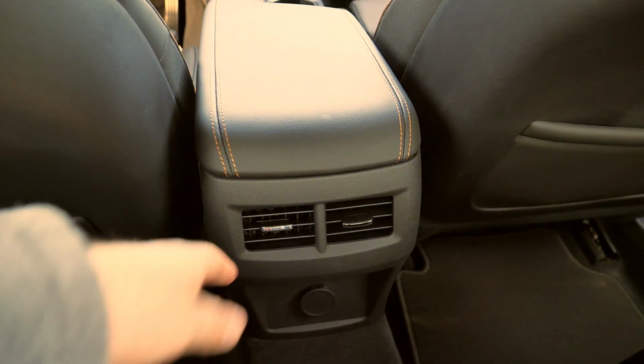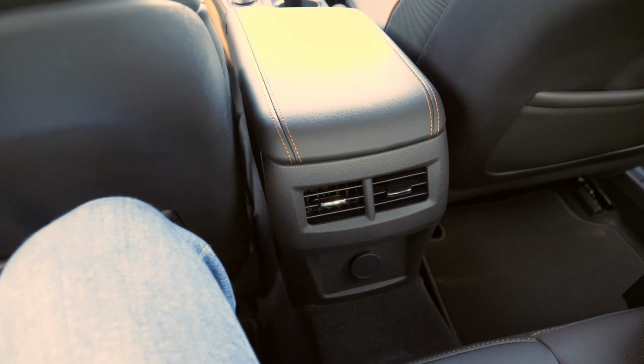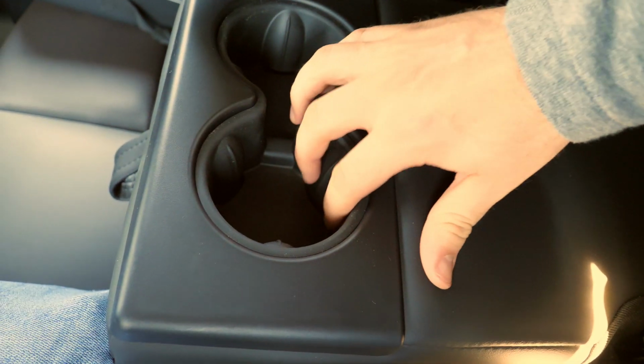You get AC vents, and you get a charging port. There's just no USB charging ports back here, which is a little surprising. But you still get a nice soft armrest with some actual cup holders back here. And then when I'm sitting up tall, my hair is touching on a bad hair day, but otherwise my head doesn't touch. It's just a little crammed back here, but these seats are still pretty nice and sporty.